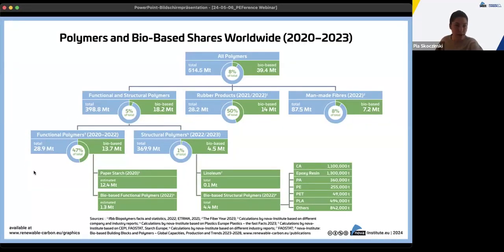If we now look into the split, we have for the functional polymers almost 30 million tons in total, so fossil and bio-based, whereby 47% are coming from bio-based functional polymers. And here on the other side, we have bio-based structural polymers with 4.5 million tons, reflecting a 1% share of the total volume of structural polymers being produced. And these 4.5 million tons are split into 100,000 tons coming from bio-based linoleum and 4.4 million tons coming from the bio-based structural polymers. The majority is coming from cellulose acetate and epoxy resin. You will see it later a little bit more in detail on another slide. So 4.4 million tons of bio-based polymers were produced in 2023, and 4 million tons were produced in 2022.